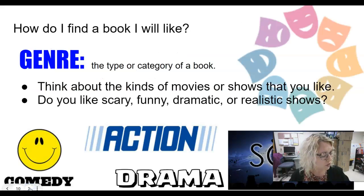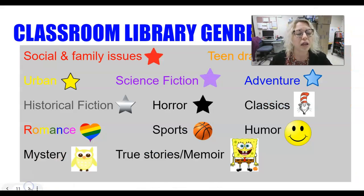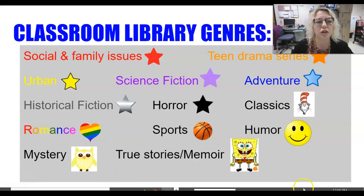How will you find a book that you will like? Maybe by genre. We're moving on to number 4. What are some main genres of books, and how will this help me pick a book? Genre is the type or category of a book. And maybe you know already what kind of books you like. Maybe you like funny books, action books, drama, sci-fi. We've labeled a lot of the books in the classroom library according to these genres here. So look for those on the back of the book and use them also as you do some researching online.